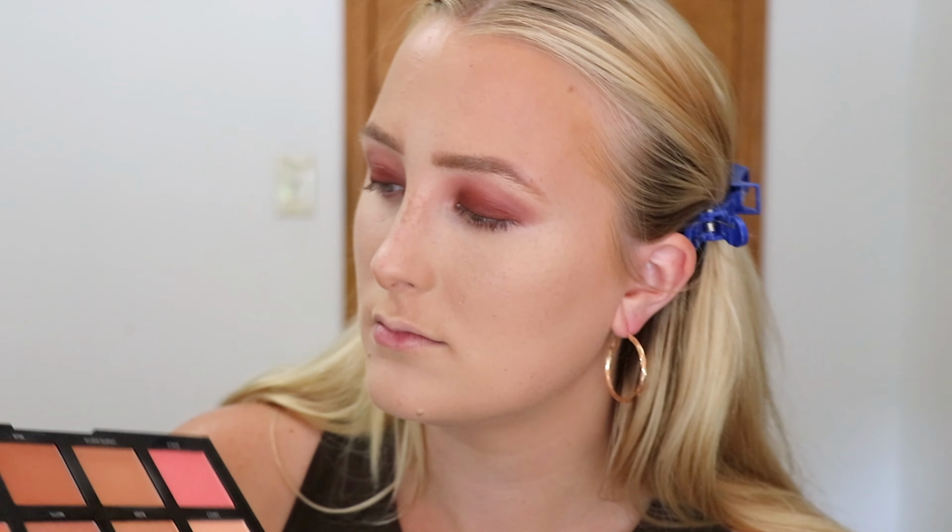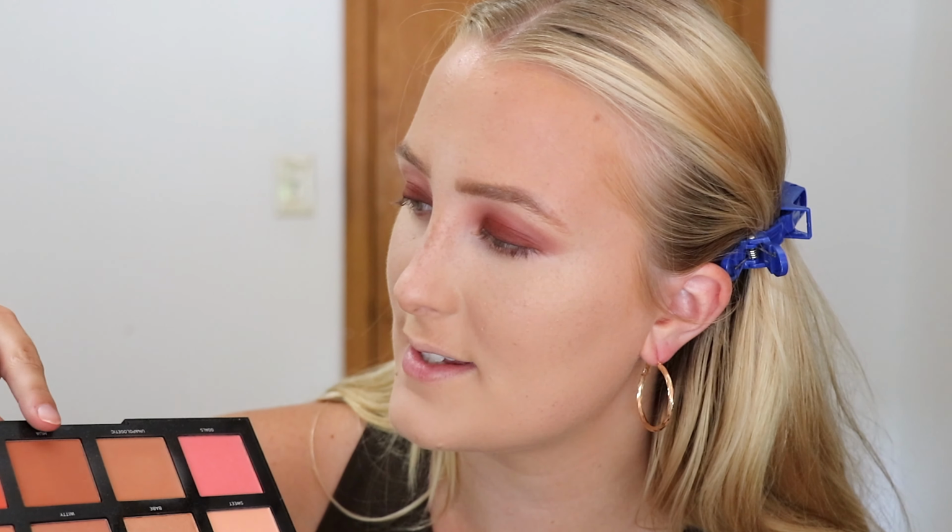Okay, so next up, I'm gonna go in with the Morphe blush palette. And since this is more of a 90s grunge look, I feel like there were really no light pinks. That's more like soft glam. But I guess I'm gonna mix MUA and Provocative. These are some pretty deep, rich colors. They're absolutely gorgeous. Definitely not something I would typically reach for because they are pretty dark. But since I'm mixing it with Provocative, I feel like it'll have a nice pickup. Who knows, I could mess the whole thing up right now.